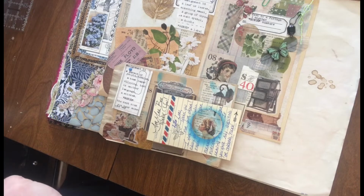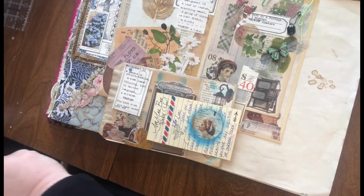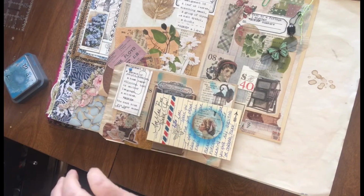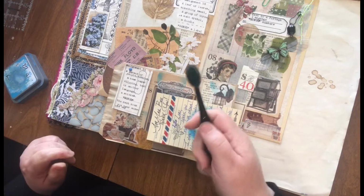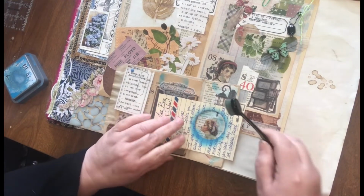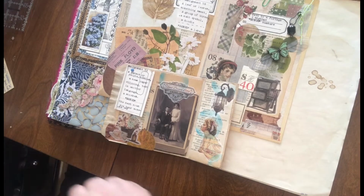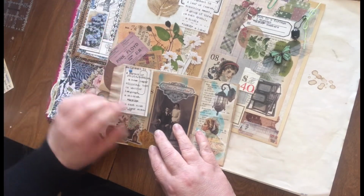inks. Let me find it. I used Distress Oxides in Mermaid Lagoon. And then I used a makeup brush, a small makeup brush. And if you just barely touch around the corners and you take it off, it looks like a bubble. And I think that was pretty accurate to looking like a bubble, because it kind of looks iridescent, and the way the light hits a bubble.